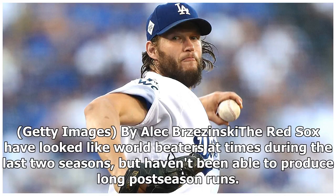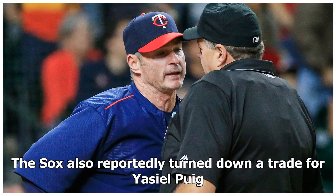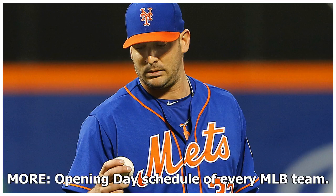The Red Sox have looked like world beaters at times during the last 2 seasons, but haven't been able to produce long postseason runs. Can that change this season? Boston has been quiet this offseason, playing cat and mouse with high-priced free agents such as J.D. Martinez and Eric Hosmer. The Sox also reportedly turned down a trade for Yasiel Puig. More opening day schedule of every MLB team.